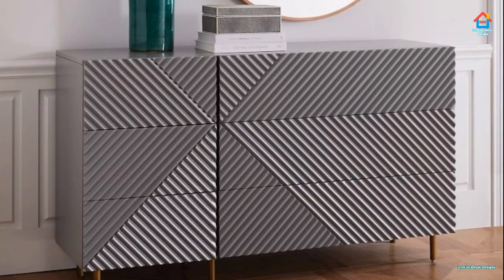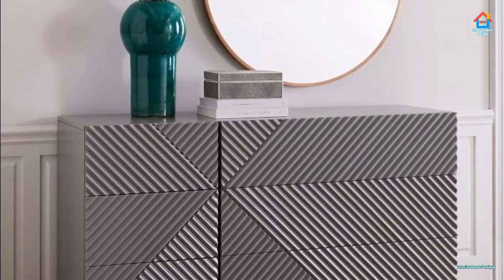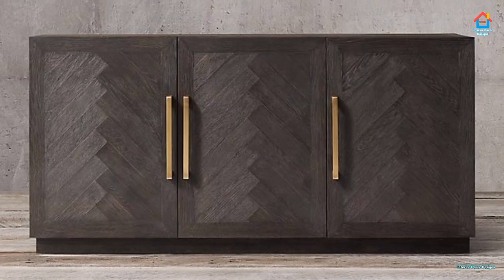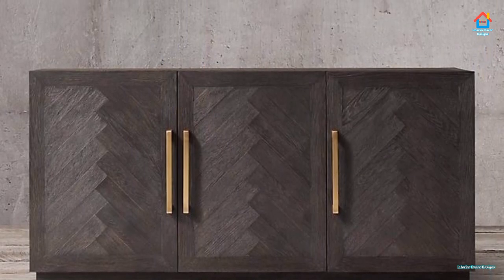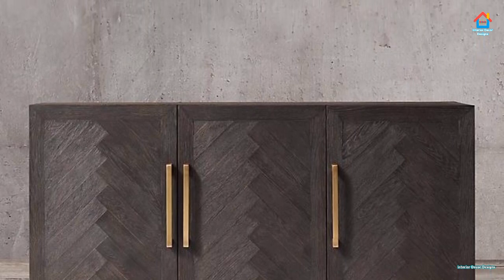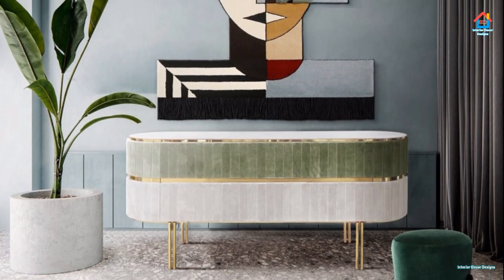Sideboards were originally created as additional serving surfaces for the living room. They have come a long way, and we are totally convinced that they are one of the most useful pieces around, thanks to their wide-ranging style and versatile functionality. They make a great addition to every room of the house.